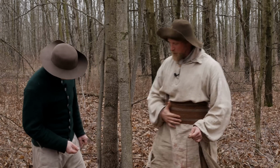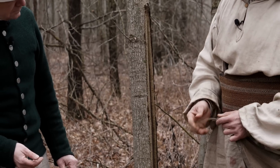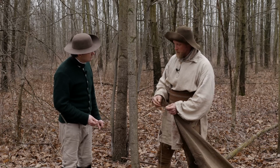So the way we set this up is we come from waist level. Everybody's going to be a little bit different, but around waist level is best. There are a ton of different ways you can work your cordage to actually tie this up, but I'm going to show you a really easy way today.